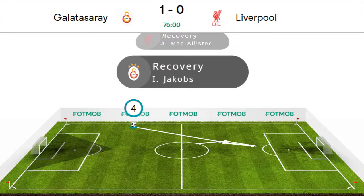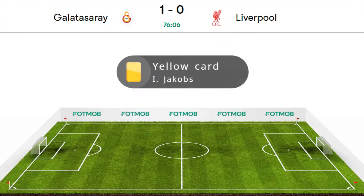And we are now back underway. 75 minutes gone. Galatasaray 1, Liverpool 0. Bit of head tennis here in the Liverpool half. McAllister picks up the loose ball, plays it down the right-hand side for Mo Salah, who was pulled. The referee's not given anything there, and I find that very surprising. Oh wait, no, he has now. He's brought it back. It looked like he wasn't going to give it for a while, and he has given a yellow card.